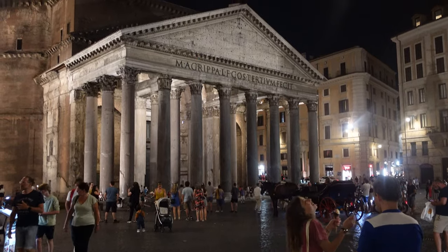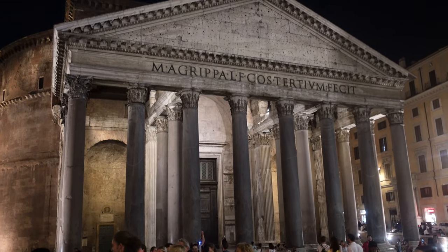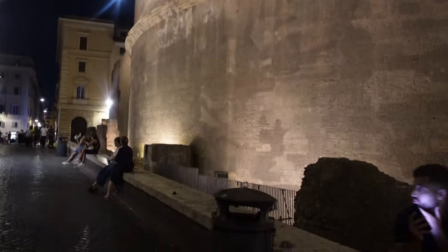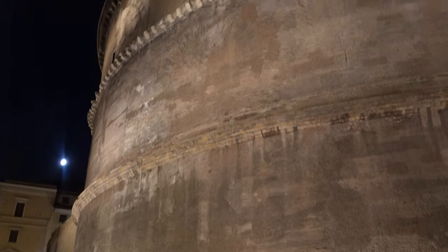This is an awesome building in Rome. This is actually the Pantheon. It's beautiful. Some more of the Pantheon. This is an amazing building, thousands of years old.